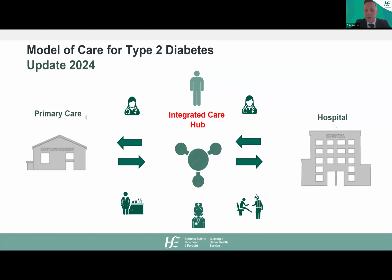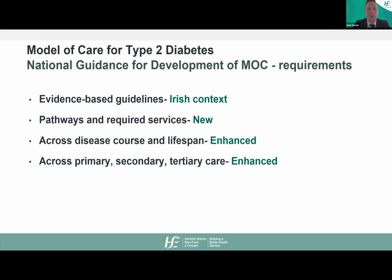So your needs, where you go is determined by your needs and not by a local process, not by a national process, not by a postcode, but what you need. And hopefully this is a step in that direction for everyone living with type 2 diabetes.